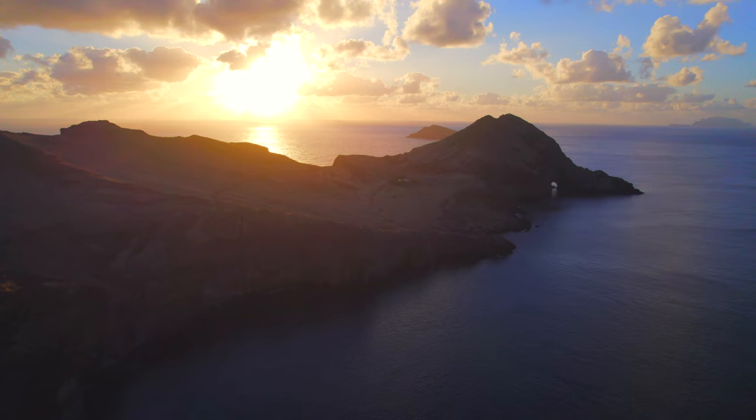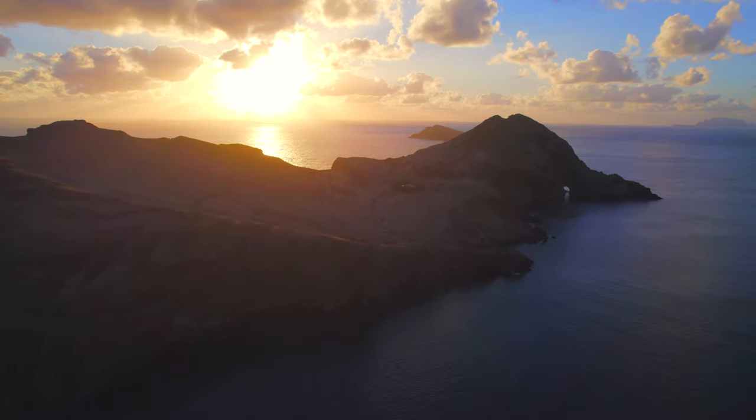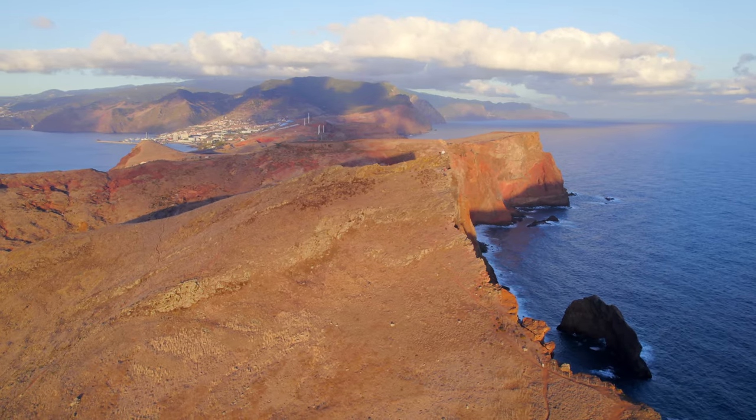In hindsight, I'm glad I went back for that second visit, as the conditions were quite different. As you can see here, there was much more direct sunlight, which opened up so many more photographic opportunities, particularly with the drone.